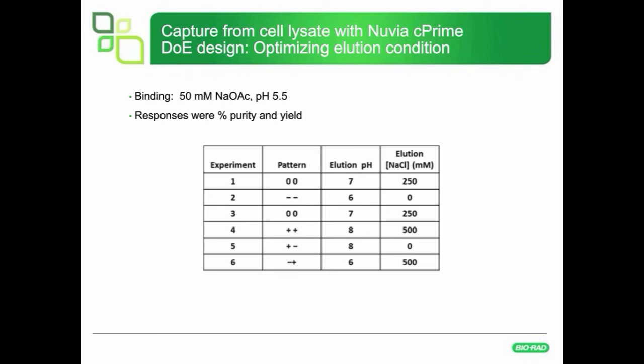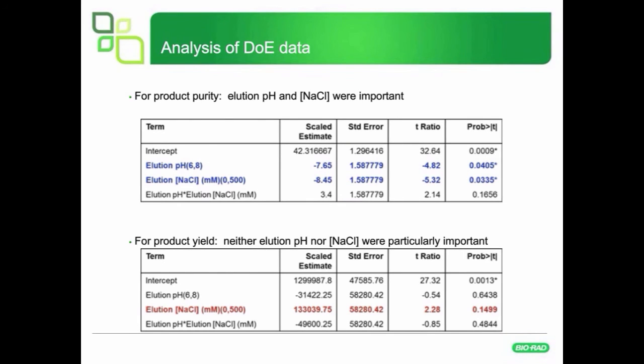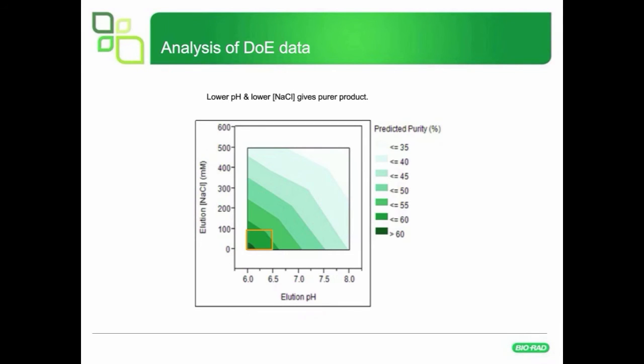So on this next slide, what I've shown is an analysis of the DOE data. First of all, what you see from the top panel is that in terms of product purity, both elution pH and sodium chloride were important. And you can see that from the t-values shown on the right-hand column. But in terms of product yield, which is shown in the bottom, neither elution pH nor sodium chloride concentrations seem to be particularly important. Again, this is reflected in the t-values and the t-ratios for these parameters. If you graph the analysis of the purity data, what you see is something like this, where both lower pH and lower sodium chloride gave a pure product.